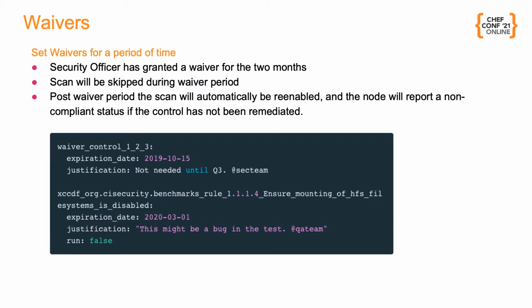The key parameters here are expiration date, run, and justification. Expiration date is optional. If the expiration date is not set, then the waiver is permanent. Run is also optional. If it's present and true, then the control will be run and reported, but the failures in it won't make the overall run fail. But if it's absent or false, the control will not be run. That is a critical thing to note in waivers. Justification is just text you want, and might include a reason as well as who signed off on the waiver. So these are the three critical parameters in a waiver.